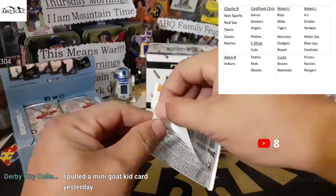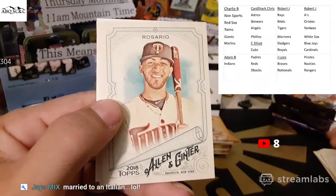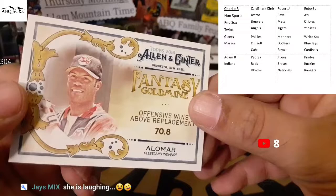All right. What are we getting here? We got JBJ, Jackie Bradley Jr., married to an Italian, nice. Gurriel. Rosario. Clayton Kershaw. Our mini is Lorenzo Cain. And Fantasy Goldmine. War for Roberto Alomar, 70.8. Wow. Cracking up.